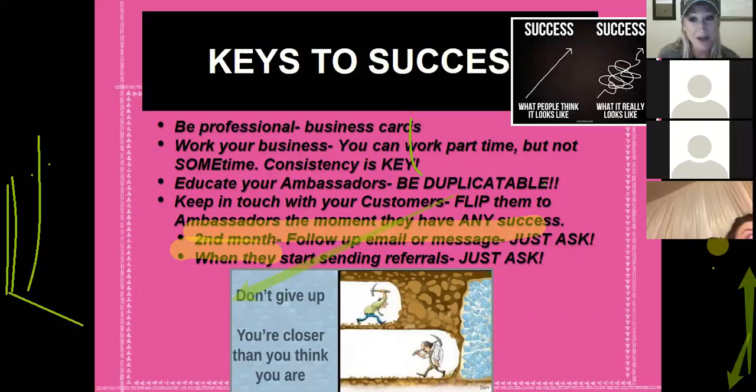Now, if you have more time, then put more time into it. Make it a full-time job. If you're not working, if you're a stay-at-home mom, the more you work it, the bigger your paychecks are going to be. Okay, because I do notice that the more you share, the more successful you're going to be.